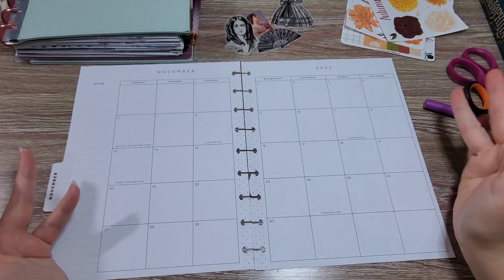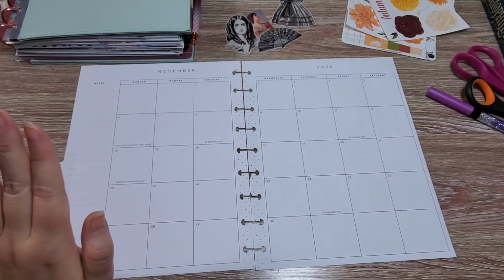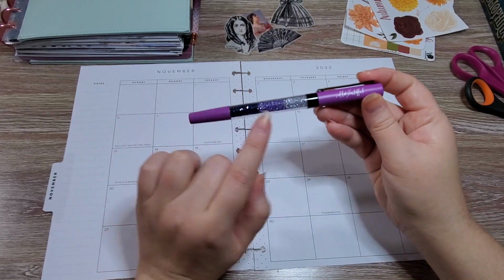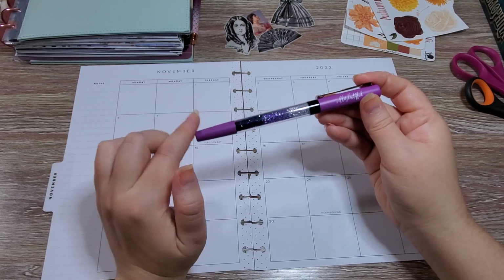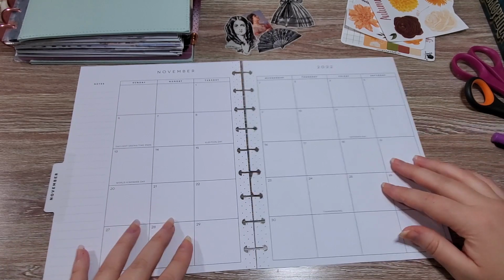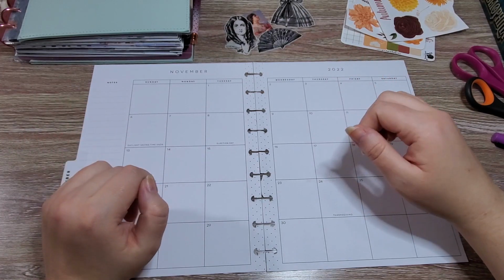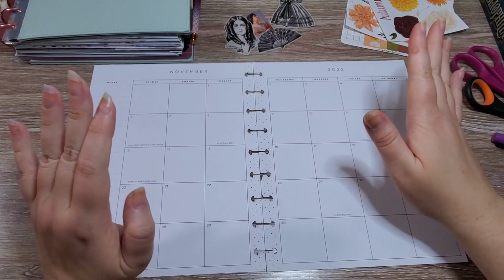So obviously that means that the spread will be inspired by a certain opera, and I was partly inspired by one of my beautiful pens that I recently got. This is Violetta, and so I thought, well, if I have a Violetta pen, I should do a La Traviata spread. So that is what we are going to be doing. It may not be perfectly seasonal for November, but I was just feeling La Traviata. So that is what we're going to do.